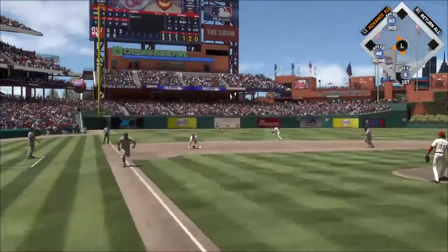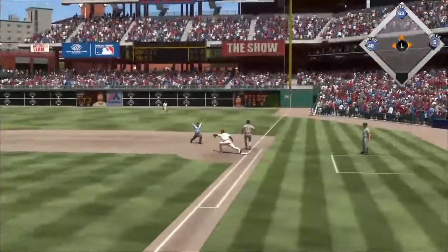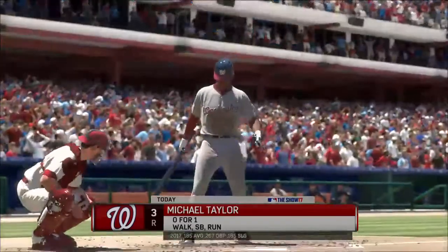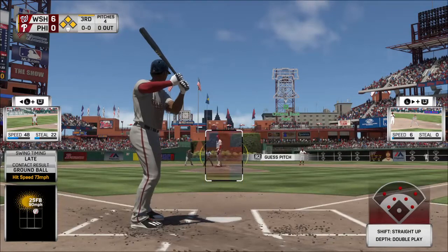To third. Frazier's up with it. Thought twice about the plate, but he'll go to first. Throw won't be in time as he reaches it first. Ready for another shot now. Michael Taylor 0 for 1 with a run scored thus far.